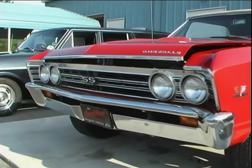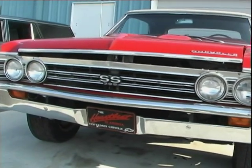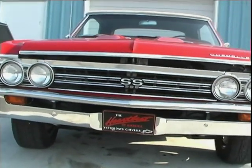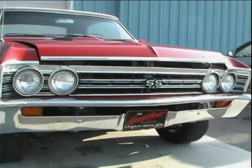Now, was it like this when you got it? Was it from around here? We bought the car. We've got a guy that does some restoring for us, and we've got another convertible he's working on that is our car, and he built this one, and then we turned around and bought the car. It's a red-on-red car with a white top.